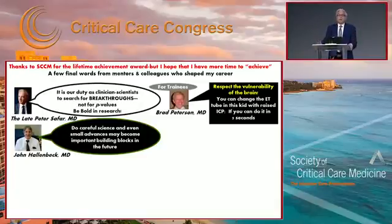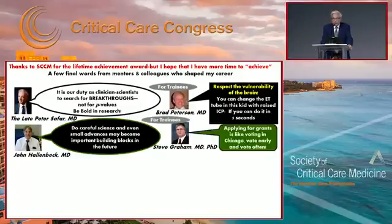And the example, as a resident there, I wanted to get my hands on everything, you know. And he said, you can change this endotracheal tube in this kid with raised ICP if you can do it in 5 seconds. And that really, I mean, the vulnerability of the brain is something we know, and I think it's really important.